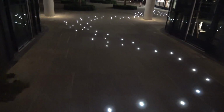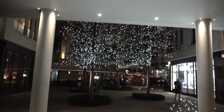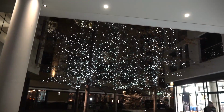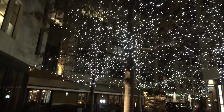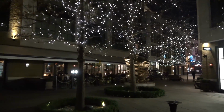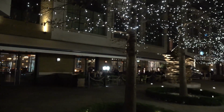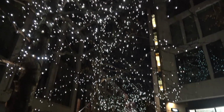Just whilst we're on the way down there, I thought I've got to show you this. Look at all the light in the floor and in the trees. How wonderful is this? Such a great area, and obviously a piece of art just there in the middle. Down the side there, you've got all the seating for one of the restaurants. Lovely, really tasteful lights as well.